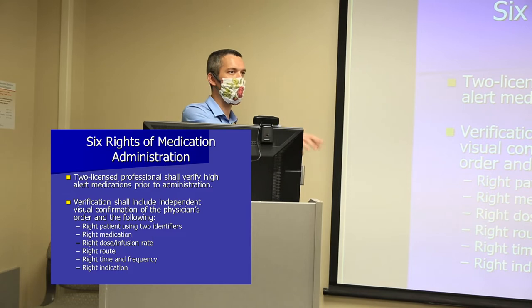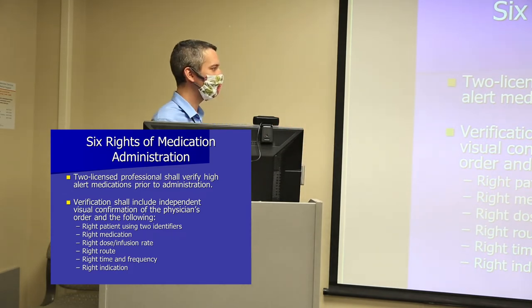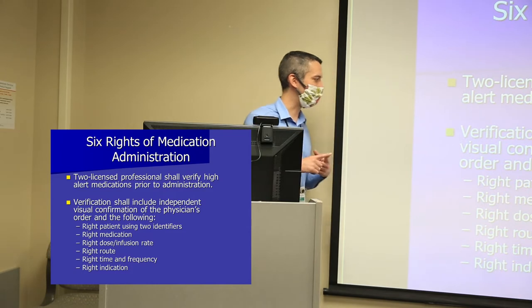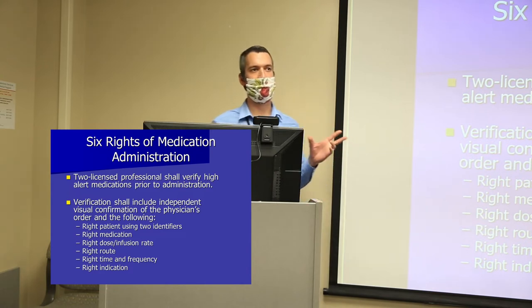And that doesn't just happen at the bedside. It's when we recall the order and that kind of thing. So other verification includes independent visual confirmation of the physician order and the following, okay? So, there's your 6 rights. Right patient using 2 identifiers, right medication, right dose and infusion rate, right route, right time and frequency, and then the right indication or the right reason.